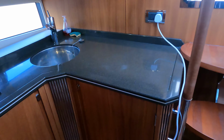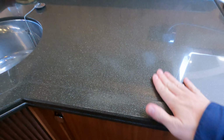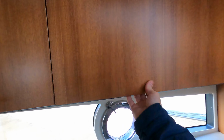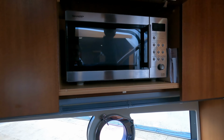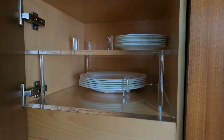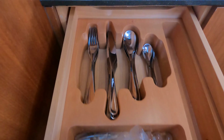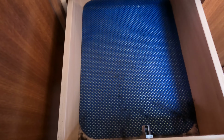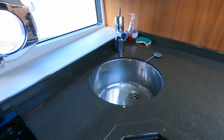So we have a corner galley, a couple of little marks you see in the top here, but they really don't detract from the finish overall. So there's a microwave oven up top, all the original Royal Doulton crockery in the tea set. Now we should have a set of Robert Welsh cutlery, yep, in there. Handy little storage drawers, 2-burner electric top, got a good sized sink there in the corner.